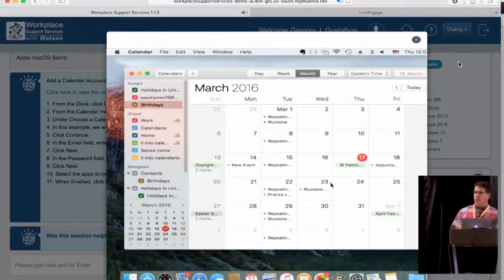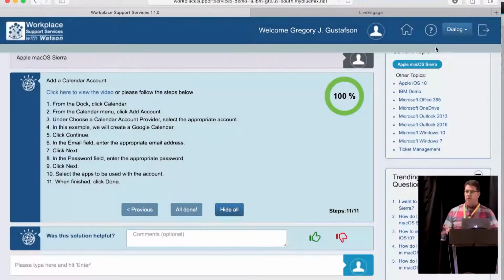So we've got the ability to pull in 3,000 rich media audio-visual files to, again, give the user a better idea of how to actually do things with that. I'm going to pause this here.